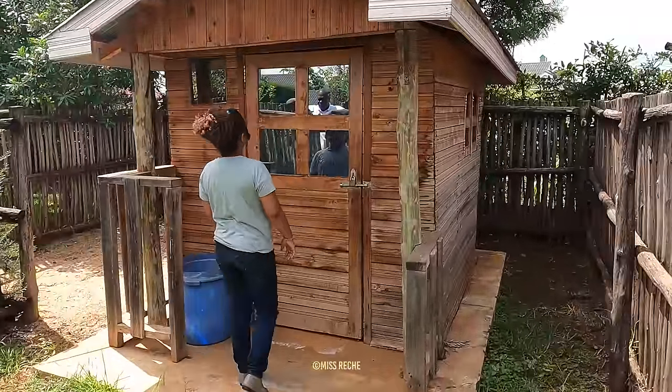So eventually, this sink will be gone, and it will become one of those deep, small sinks. And then there will be a washing machine in that corner.